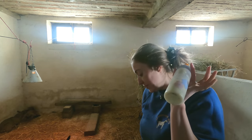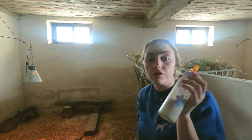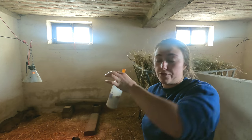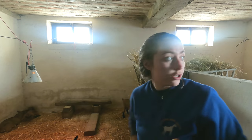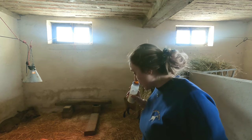Baby bottle is definitely the best thing to do if they look like they're a bit too hungry. Just get a dose of half or full baby bottle in them and try again later. But you don't want to use the baby bottle too much because they'll just get used to it.